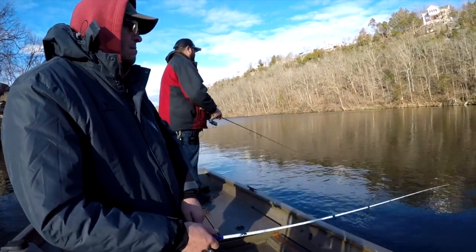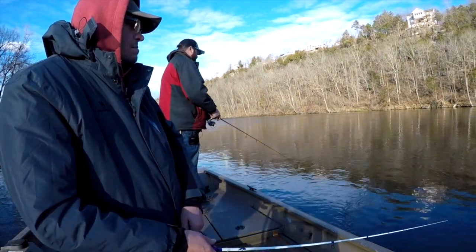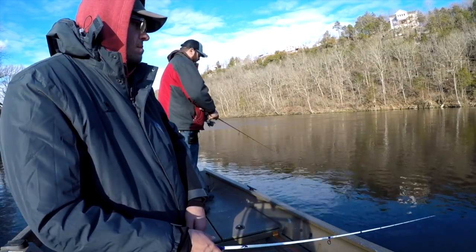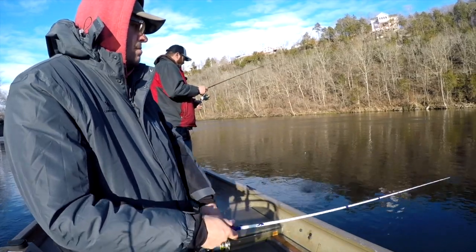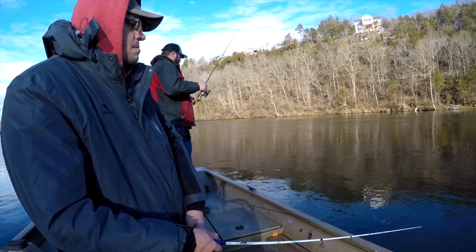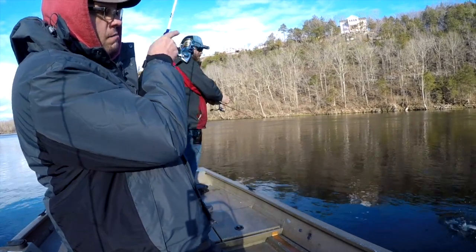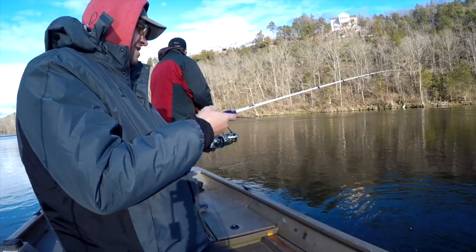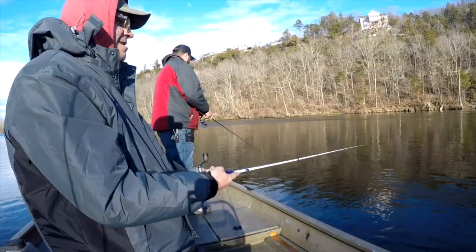This trailing method with a jig, I have tried this with a scud before and actually had success catching fish on the scud and the jig. So I figured it couldn't hurt to try it with an egg. Oh, Levi's hooked up. Oh, he came off at the boat. There are fish in this lake. All right, there are fish in the lake today.